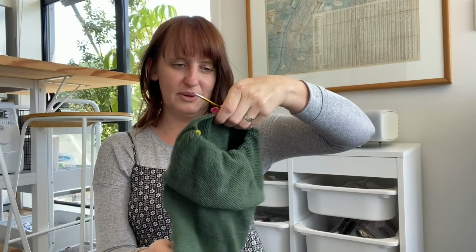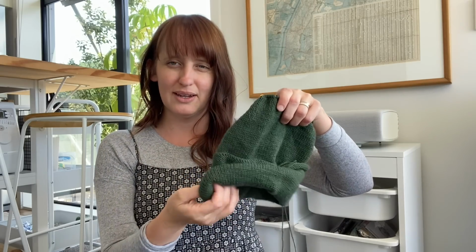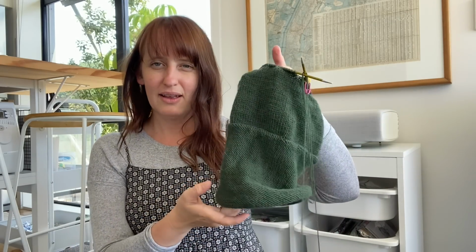But I have started a second one that's going much better. I'm using the actual recommended wool from the pattern, so Sandnes Garn 4-ply, held double is what I'm trying to say. So it looks really weird, but this one is actually turning out much better. So it'll be folded out this way, and I have enough fabric this time for the triple brim. So yeah, it looks kind of weird at the moment, but I will show you this when it's finished. I'm working on the decreases now, so I don't think it's going to take me that long to finish it.